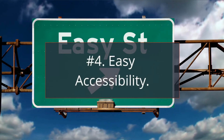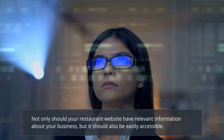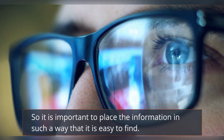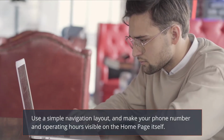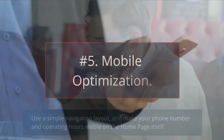Number 4. Easy accessibility. Not only should your restaurant website have relevant information about your business, but it should also be easily accessible. So it is important to place the information in such a way that it is easy to find. Use a simple navigation layout, and make your phone number and operating hours visible on the home page itself.